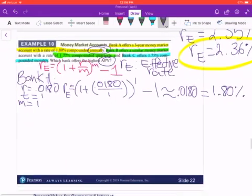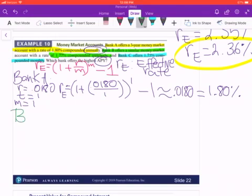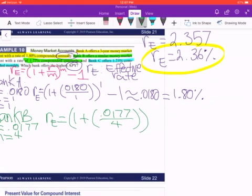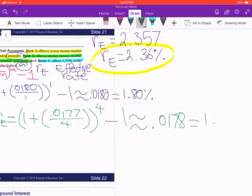So now let's compare that to bank B. In this case, the rate is 1.77 or 0.0177, and this is compounded quarterly, so M equals 4. So the effective rate for that will equal 1 plus, parentheses again, 0.0177 divided by 4, close parentheses again, and then as the exponent, we use the number 4. Then remember, you have to get out of the exponent with the right arrow, and then type in minus 1. So that will give you approximately 0.0178, and that will be 1.78%.